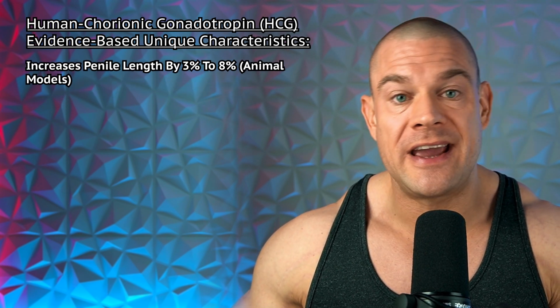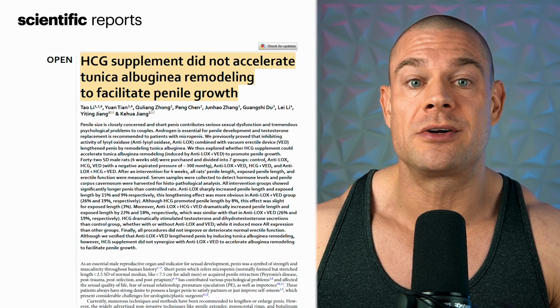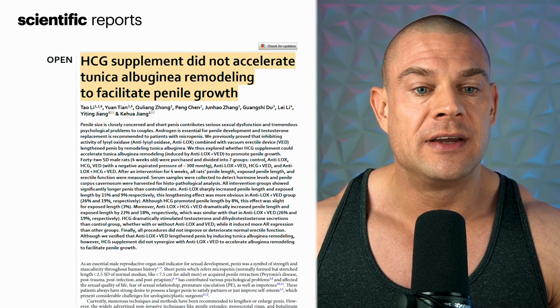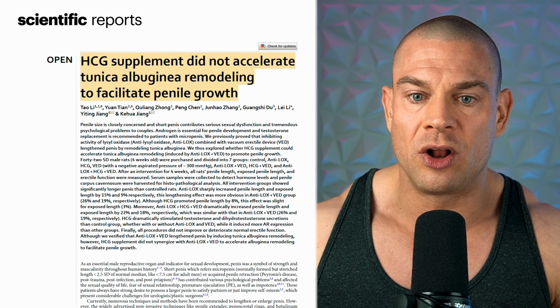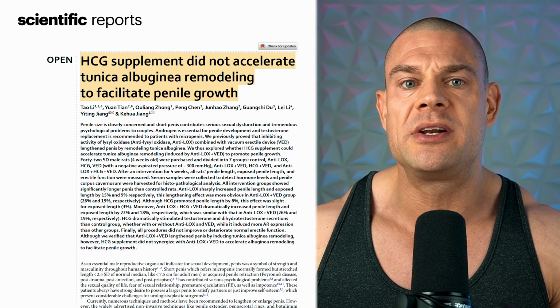And apparently, HCG increases penile length between 3 to 8% stemming from animal models. Let's just get right into that study, shall we? Performed by Lee et al., published on October 2nd, 2023, very recent, titled Human Chorionic Gonadotropin Supplement Did Not Accelerate Tunica Albuginea Remodeling to Facilitate Penile Growth, but we'll be the judge of that.